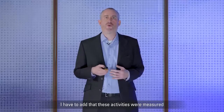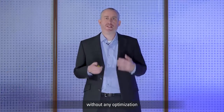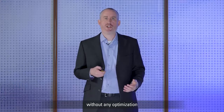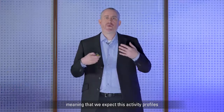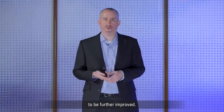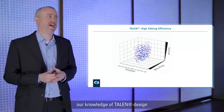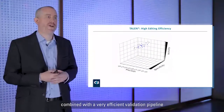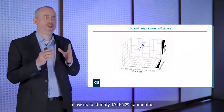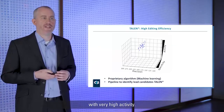I have to add that all these activities were measured in a high-throughput format without any optimizations, meaning that we expect these activity profiles to be further improved. Going back to a 3D box, our knowledge of TALEN design combined with a very efficient validation pipeline allowed us to identify TALEN candidates with very high activity.